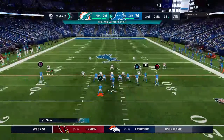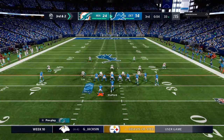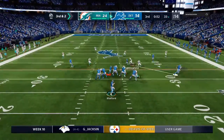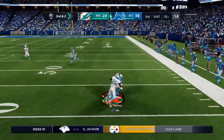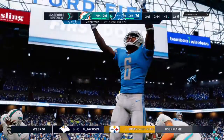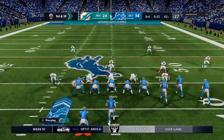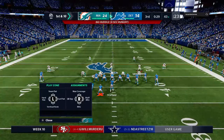This offense in desperate need of a conversion as they come up on 3rd down. A shotgun snap for Stafford. And he hits him in stride. And he's going to have the Lions' 1st down as they're able to get the third down conversion. It's a gain of 10 for the Lions and a first down.